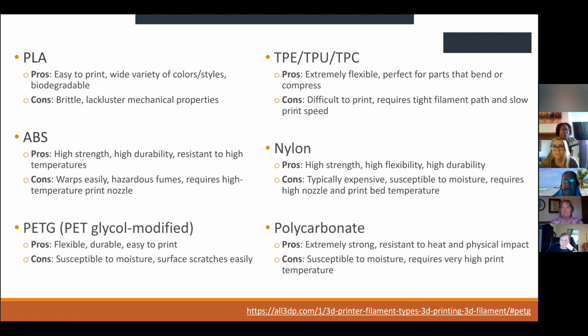Sorry, I'm reading the chat as we go through. Well, let me get through these basic materials, and I'll point out all3DP, the website that I used when I first started learning about all this. It breaks everything down as thoroughly as you could want it to, and as simple as you could want it to. So it's a good way to learn about the materials and applications for those.